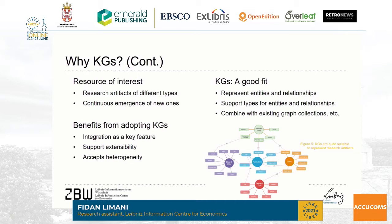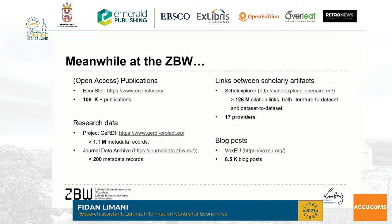And then they are able to combine with other relevant knowledge graphs. So at the ZBW so far, we have experimented with four types of research artifacts in addition to the publication, which come from our EconStor open access platform. We also included research data from a project we were involved with, GESIS, which we mentioned, and also the journal data archive. And then we also used a collection of links between publications and data, and data to data, and blog posts.